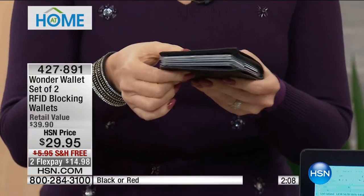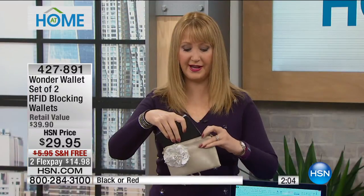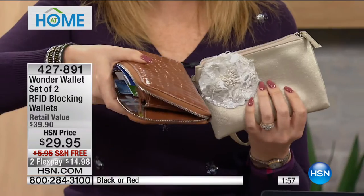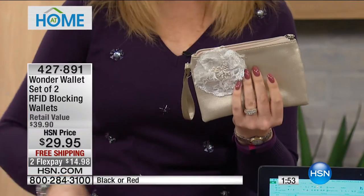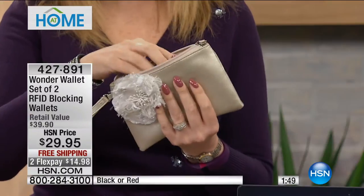And with the fact that it is sleek and slim line, you're going to be able to take it out in the evening. I can put this wallet in my teeniest, tiniest bag and still have room for my cell phone and a lipstick. If I was trying to take this clunker out, this would never fit in my evening bag. It is just never going to happen with Wonder Wallet. Again, it's going to get you organized and it won't take up nearly as much space.